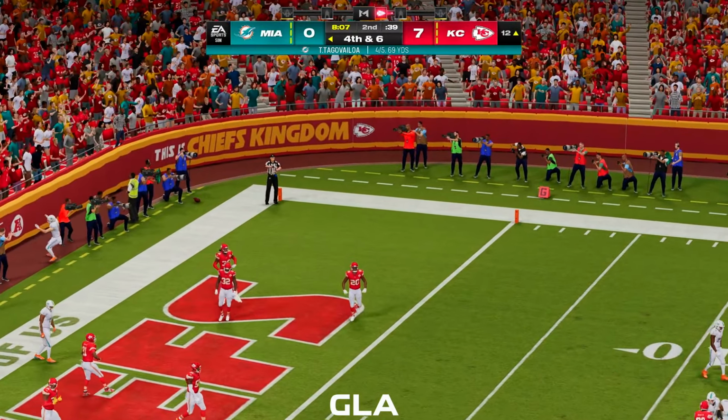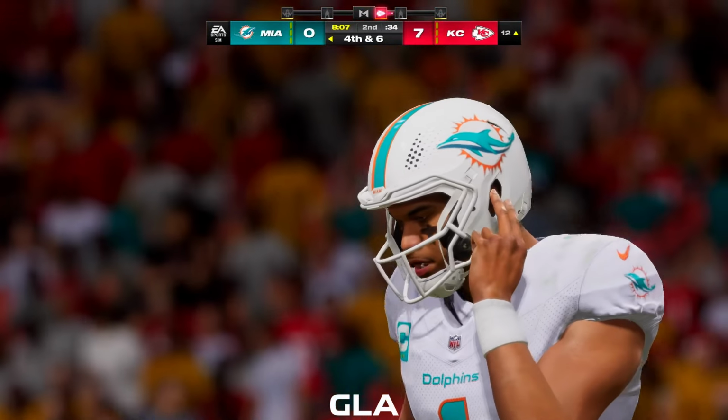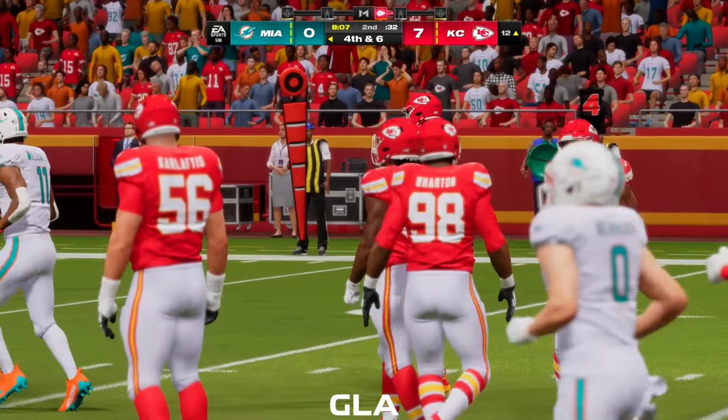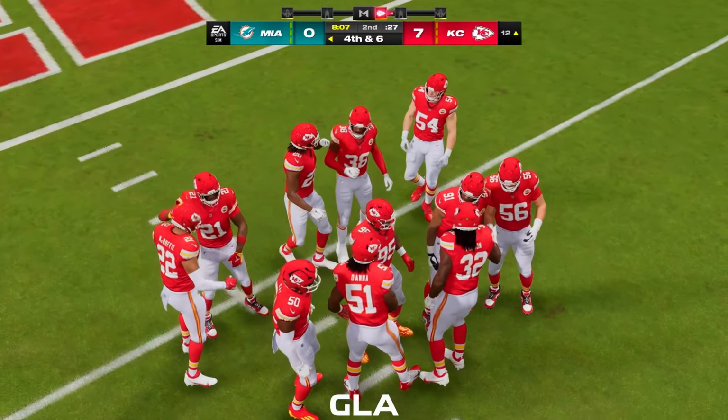Meanwhile, on third down, they take a shot at the end zone, but it's incomplete. Smart move to throw that one away. You're in field goal range, so you definitely don't want to be loose with the ball. And that's great work by this defense to force a fourth down.